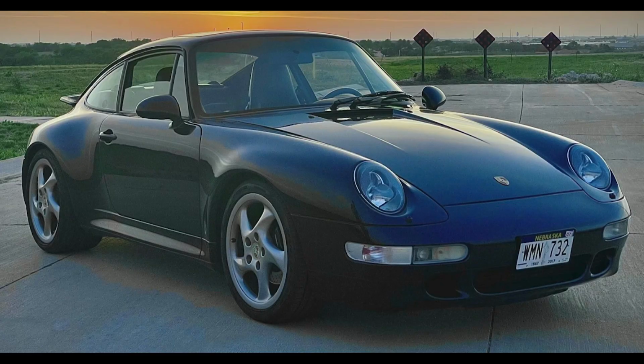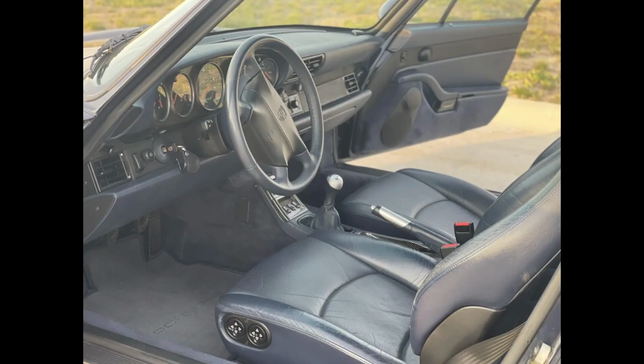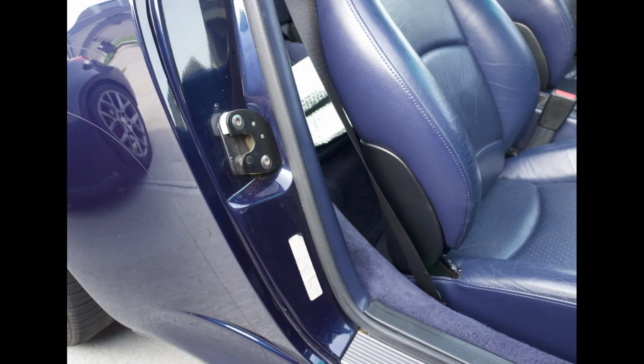An ocean blue 1998 911S Coupe sold for $86,993. Not a well-photographed car. There's money left on the table. This was a bargain, especially for those like me that like blue cars.